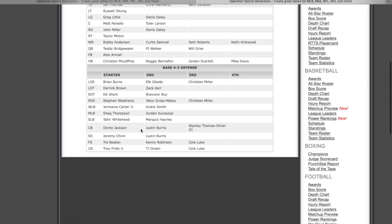Now we move to the defense. So the Panthers did switch back to a 4-3 defense. They were in a 3-4 last year. As soon as Ron Rivera was let go and Matt Rhule said, look, we're going back to a 4-3. Fits us better. And here we go.